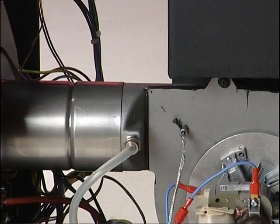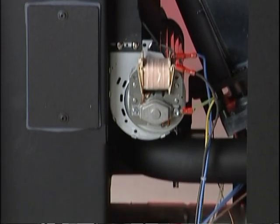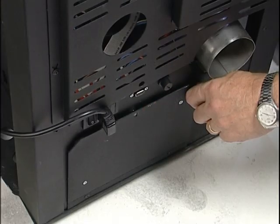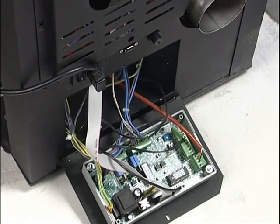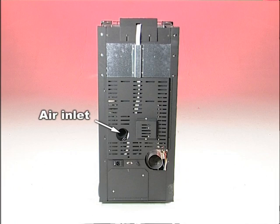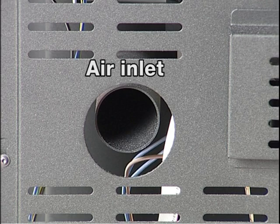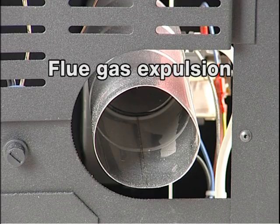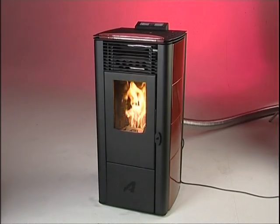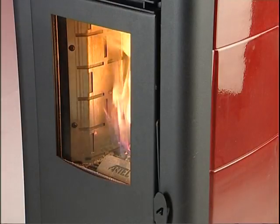A probe records the exhaust temperature in order to keep as much heat as possible from escaping, such that the flue gas is almost cold upon dispersal. The electronic circuit, which regulates the heat output and operation program, is positioned on a handy stowaway panel to make maintenance operations easier. Besides its undeniable functional and aesthetic advantages, the ARTEL stove offers some noteworthy tricks which set it apart.